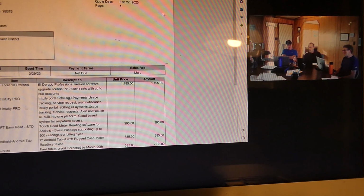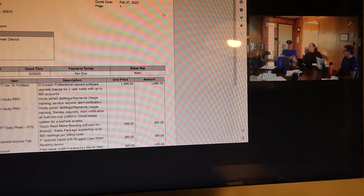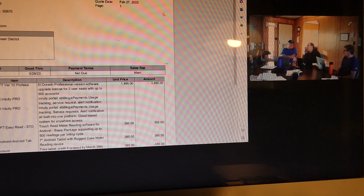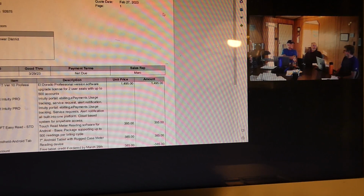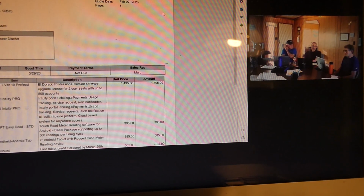And should we decide in the future, I think with this new software we could work with Access Idaho if we decide to. Of course, users would need to pay a fee for doing that. Yeah, and I would like to know more about the add-ons and get that information, and then let's bring it up again next time. I think this is the way to go, but we need to make sure that everybody's safe.